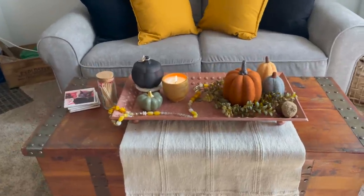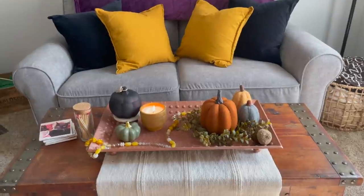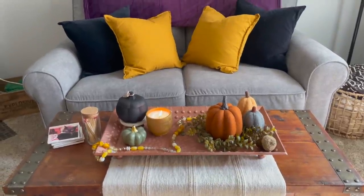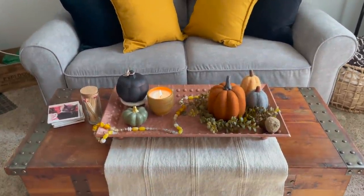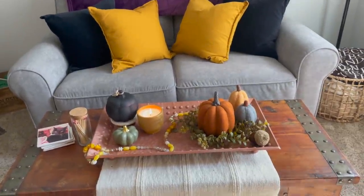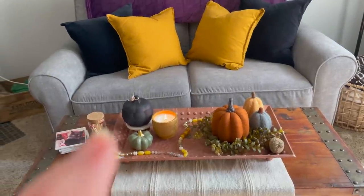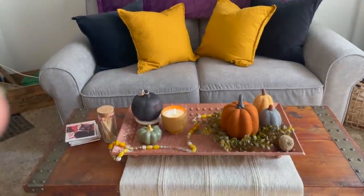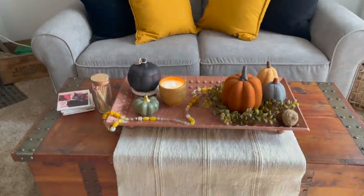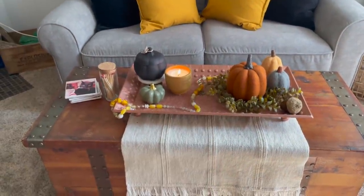The tray actually was a wall hanging, I think. I got this at Goodwill, and I just spray painted it copper. I just love copper in the fall. Those pumpkins over here are from the Target Dollar Spot last year, but I think I saw them back this year. The navy blue pumpkin is a candle from Target. The gold candles are from Target, and then that little green pumpkin is from the Dollar Tree.